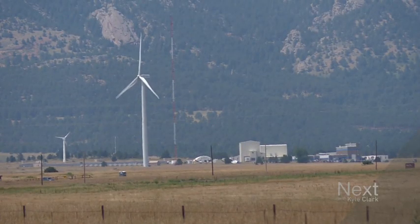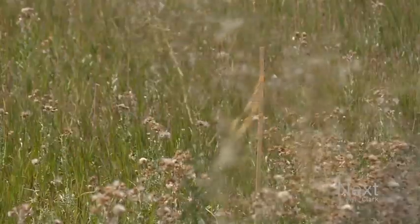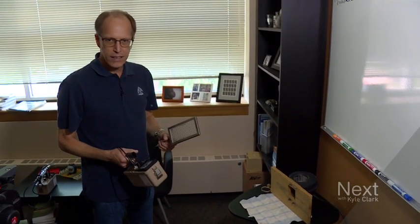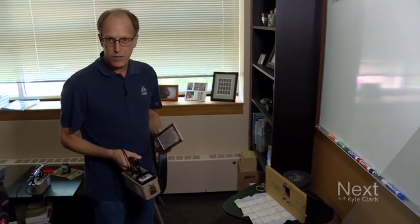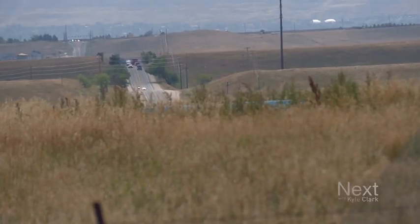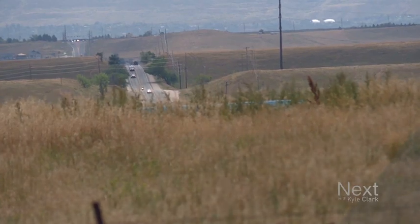Out where the windblown grass meets the windblown turbines, a toll road is going to be built, the Jefferson Beltway. And the people behind the toll road just found something weird. This is a simple radiation detector. It detects alpha radiation, which is the type of radiation given off by plutonium. Dr. Mark Jensen is the chair of nuclear science and engineering at the School of Mines. He's not part of the future highway. He just knows a thing or two about what was found near the future highway, plutonium.